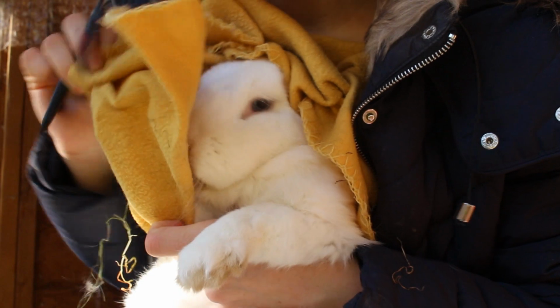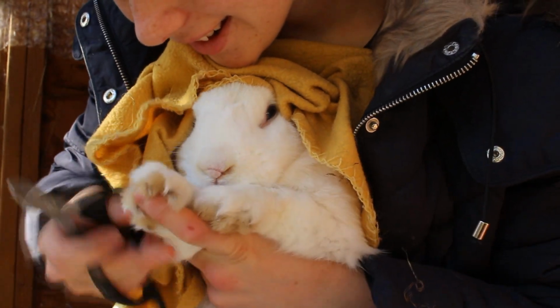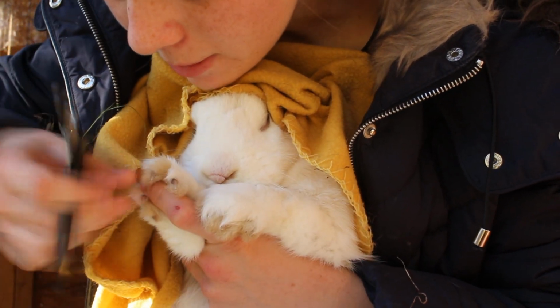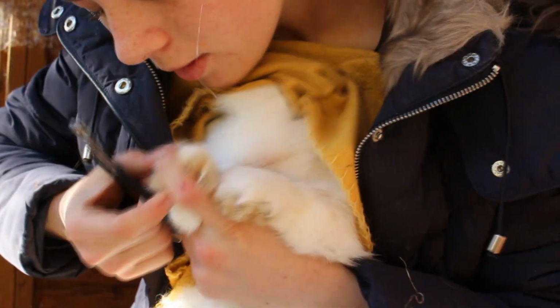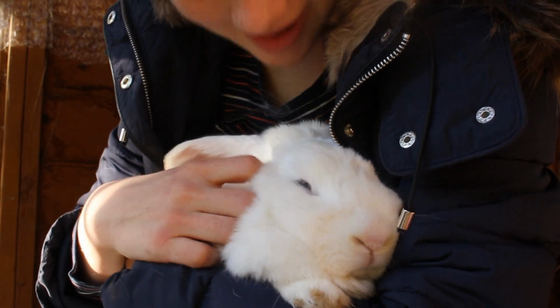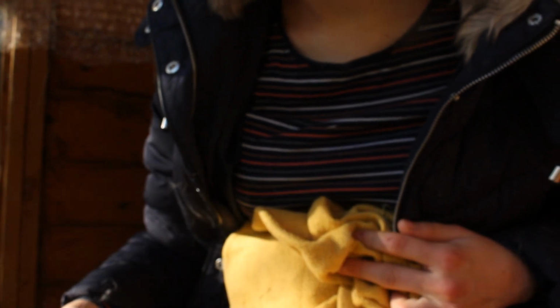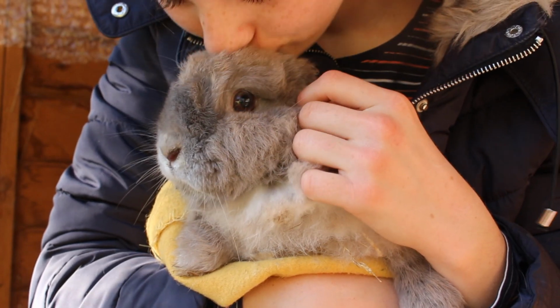Where's that other paw? Come here. Give me your little paw. Do not bite me, Pip. Well done. Good boy. You're drama queen. Go on in. Hop down. Are you going to do it or can you not do it? Yeah, you did it. So now I'm going to do Jemima's.